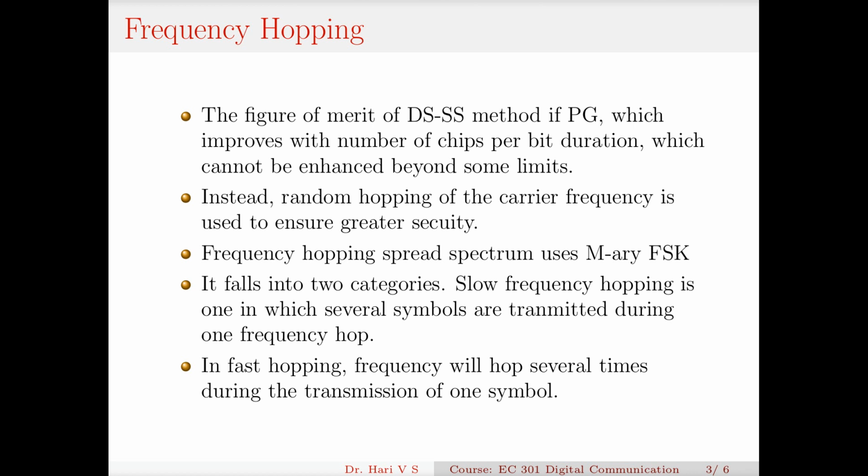When I look back at the direct sequence method, the figure of merit of that system is the processing gain that improves with the number of chips per bit duration. That is, how many chips are there in one bit duration. So if there are more, the figure of merit is more. But there are practical difficulties in increasing it beyond a certain value. So instead, there is a method called frequency hopping, where we change the carrier frequency in a random manner so that only the intended receiver can know the pattern.